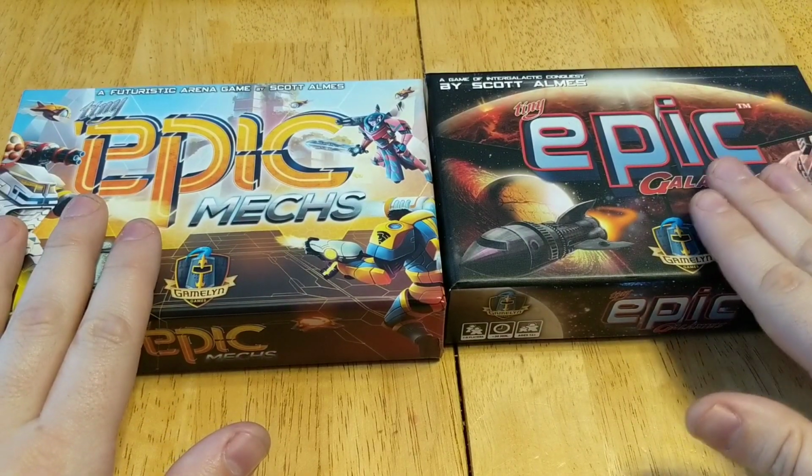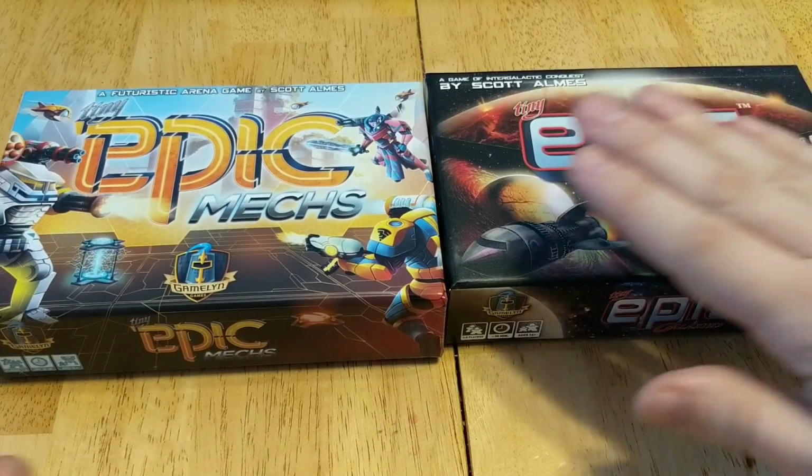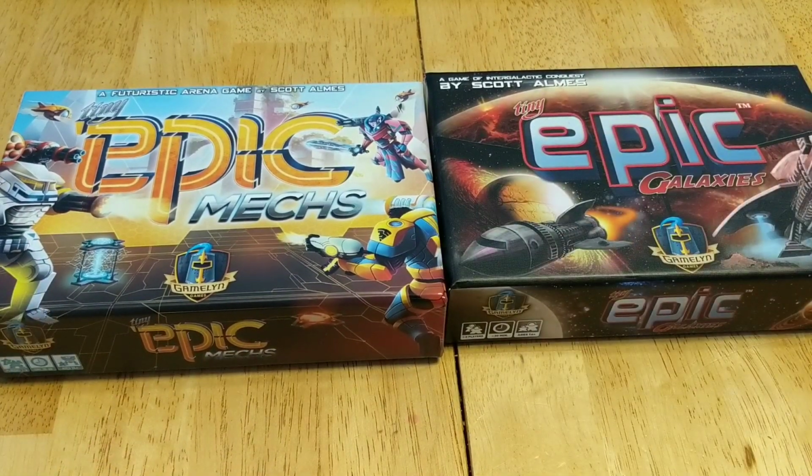Epics. Tiny Epic Galaxies has been one of my favorites for a while. It was one of the first Kickstarter games I ever backed. Mechs came in earlier this year. Really enjoyed that one. Tiny Epic Quest, which is not shown right here, I also have a box insert for that, but it's different branding, so I just wanted to go over this one that I've got for these two.